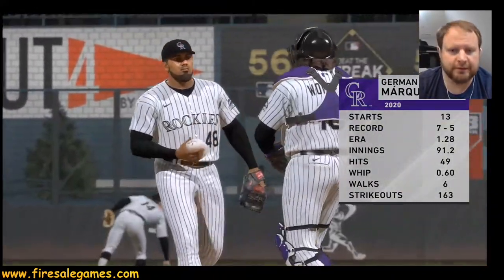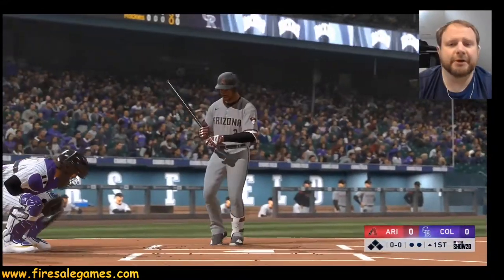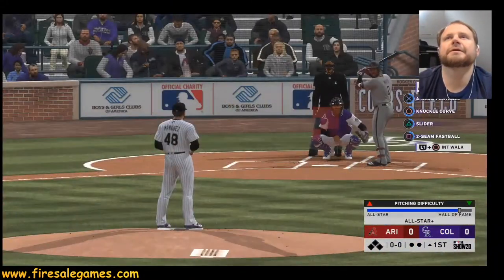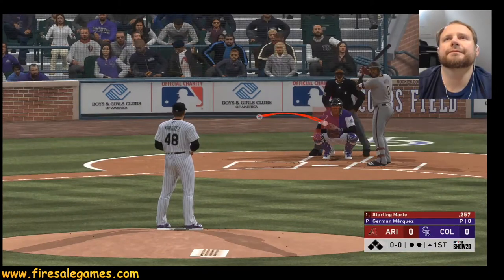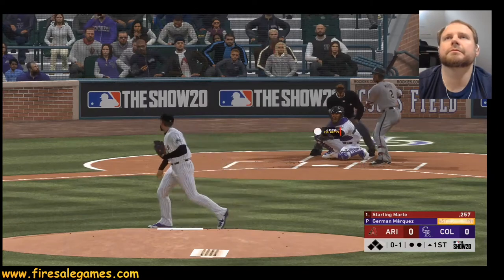Dan Plesac, what's the word on him? So here we go. Hey, this guy's one of the better pitchers in the league. Do some MLB 20. We're in second place behind the Dodgers. And look for him to dominate in this one. So coming to the plate, Starling Marte. He'll get us started in this one under the lights.